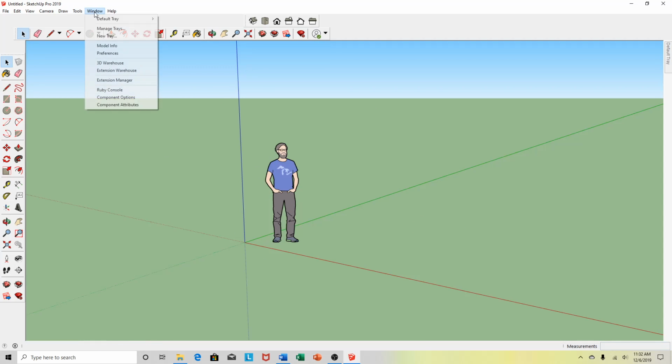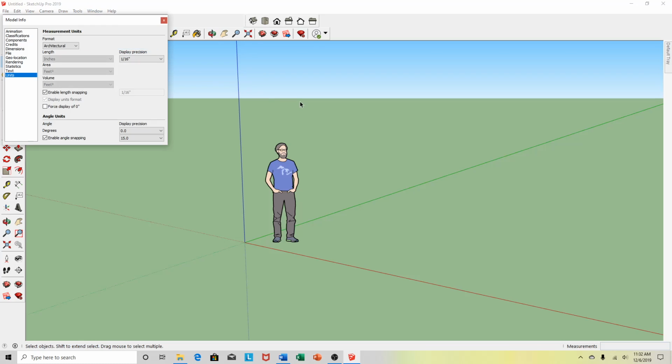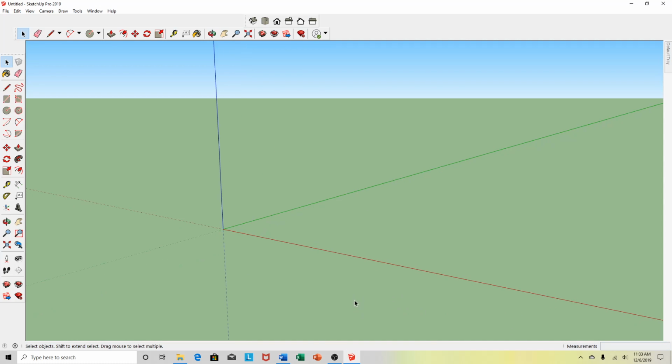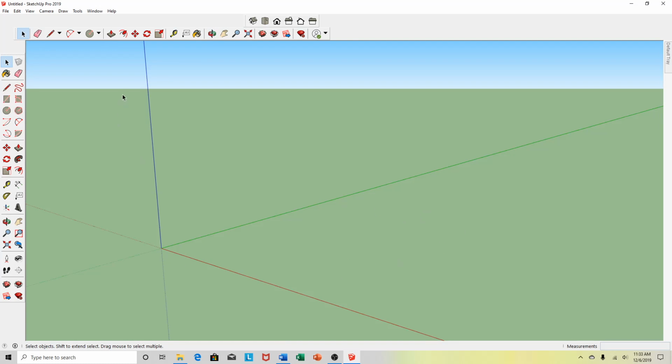Make sure my unit and measurement are right. I'm going to use decimal and inches, and that's it. That's fine. Looks good. Beautiful. And then I'm going to close this here. Now I do not need the gentleman, so I'm just going to erase him by selecting him. After that, I'm going to use my rectangle tool.